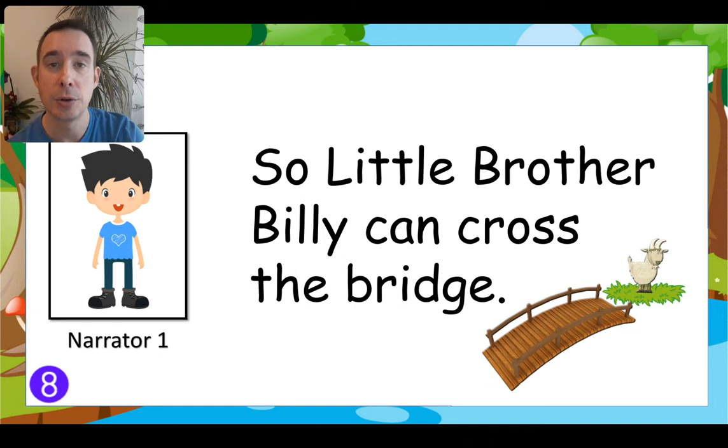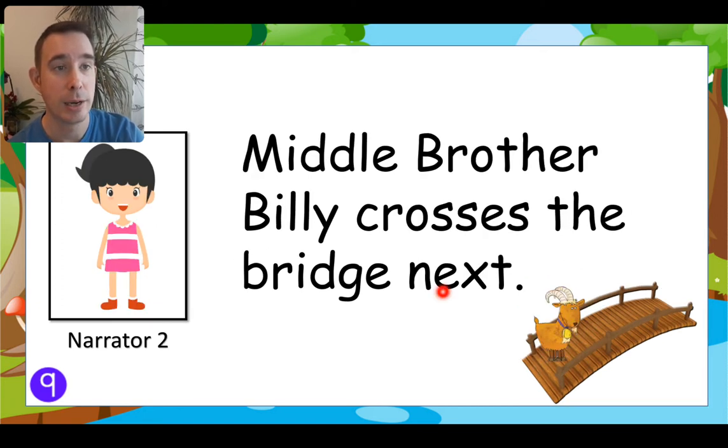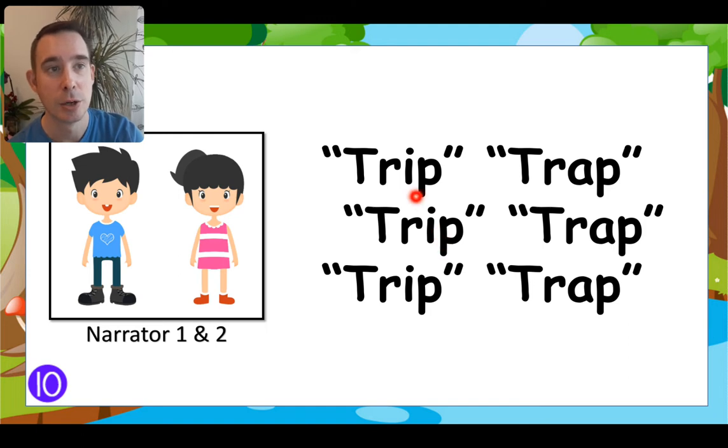All right. Narrator goes back to your normal voice. So Little Brother Billy can cross the bridge. And there he is on the other side. All right, narrator two. Middle Brother Billy crosses the bridge next. And there he goes. Do you remember what sound he makes as he goes over that bridge? Let's do it together. Trip, trap, trip, trap, trip, trap.